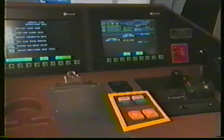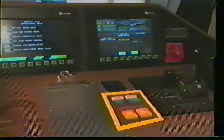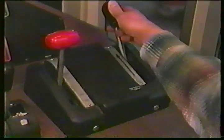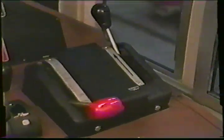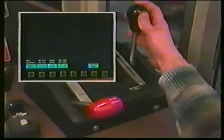The horn, bell, and sand switches are located in the center area of the control stand, to the left of the reverser throttle dynamic brake controller. On the right-hand side of the control stand is the air brake controller for the Epic 3102 brake equipment. This equipment is identical to the Epic equipment found on our SD-80Is, and its setup, cut in, cut out, and operations procedures are also the same.